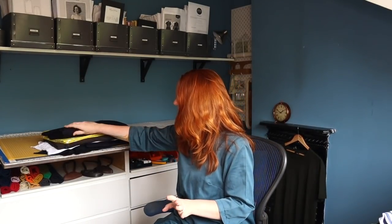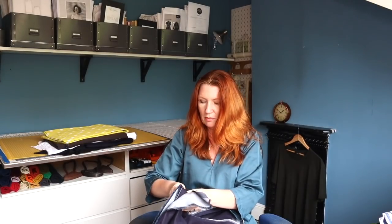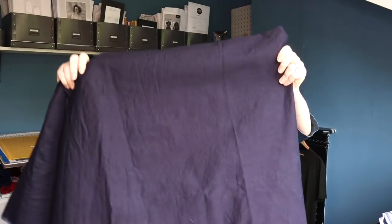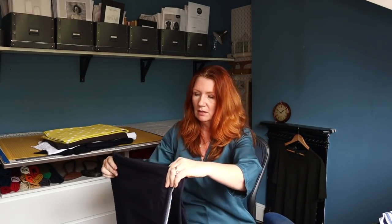So I went on Fabworks, put a couple of metres of that in my basket, and then as you do, you think, oh, I'll just have a little look around the site, see what else there is. And then I saw this, which is denim, and is called Blueberry. So I have washed this, and I would say it's like a dark indigo. It has got slight purpley blueberry vibes to it, but see what you think. So yeah, somewhere between a very dark navy and a blueberry, and it's only £6 a metre.